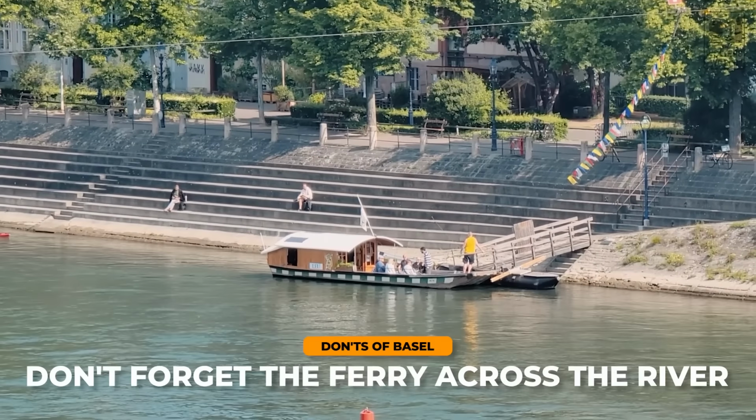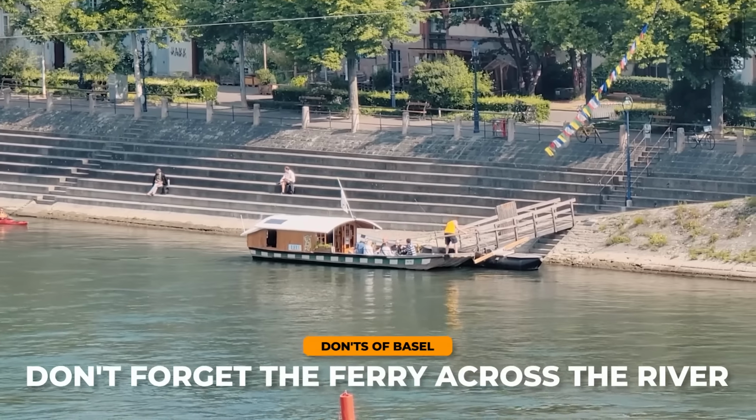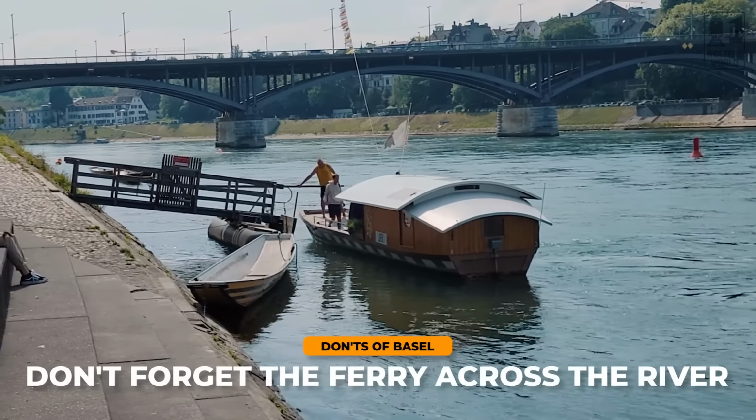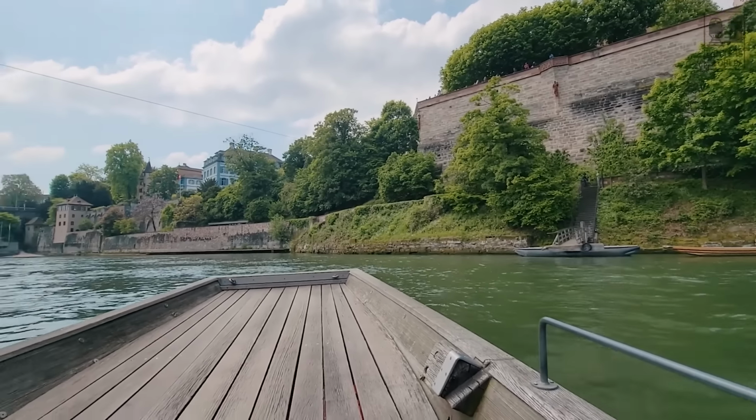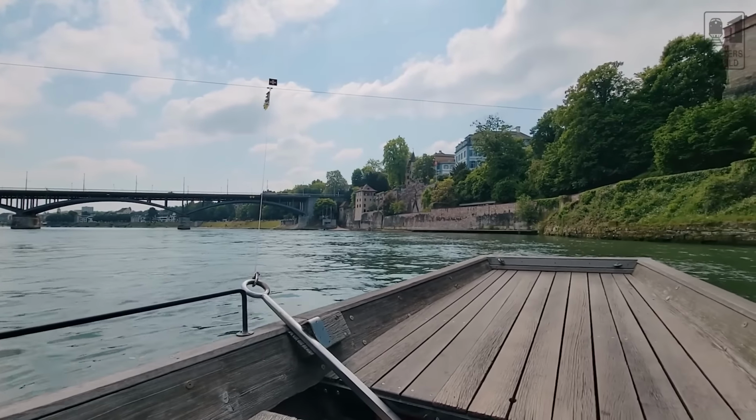One don't I want to make sure you actually do is, if you're going to be here, go down to the river and take the ferry that goes back and forth. No, it's not like the Staten Island ferry. It's actually a ferry that the river moves back and forth. He just changes the line and it goes back and forth. The guy's super nice. It's like 3 minutes, costs 2 francs, but it's kind of cool because it just zips you right over and zips you right over again. It's well worth doing, and you can go over to the other side to see some of the sights, or if you're over there, you can take it back over.